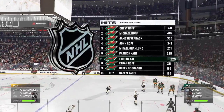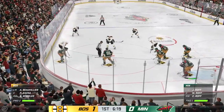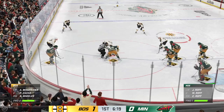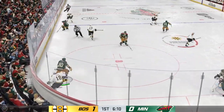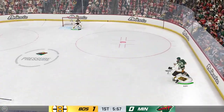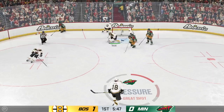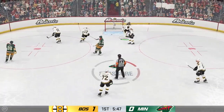Teams are ready for the draw. The linesman's about to drop the puck. Puck is dropped and he wins the draw here in the defensive zone. Enroth taking it from his own end. And he takes the feed. Give everyone a chance to breathe and hang on to the puck.